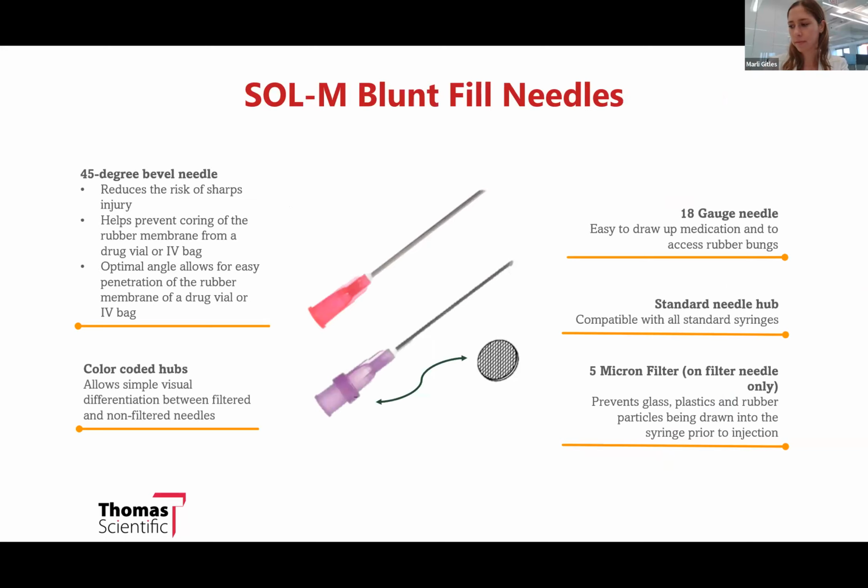Now we have our blunt fill and blunt filter needles. They look almost the same. The only difference is that you can see on the image here that our blunt fill needle with filter does have a filter. I'll talk about that in a second. But the biggest thing to note here is that it does have a 45-degree bevel, so it has a blunt tip. Both Marley and I are touching the tips of the needles right now, and neither of us are getting punctured.